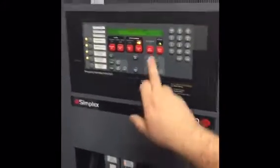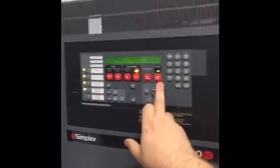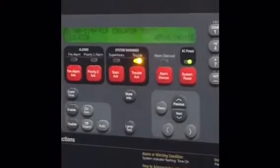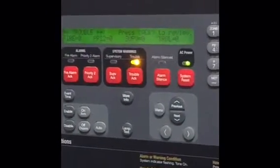The only ones you can't do is silencing and resetting. You can acknowledge it, you can make your announcements, just don't silence or reset the system until you get the okay from the fire captain or firefighters, okay?